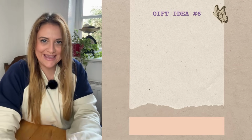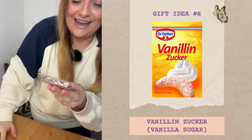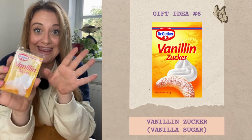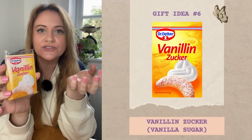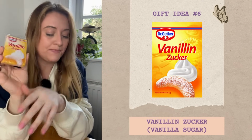Next we'll go with baking, which is with vanilla sugar. Vanillinzucker. Yeah, I never even heard of this until I moved here either. So this is a very German thing. Perhaps maybe it's in other countries in Europe. Let me know in the comments if it is. I'd be super interested to know that.